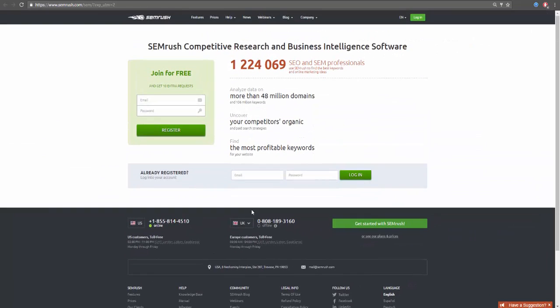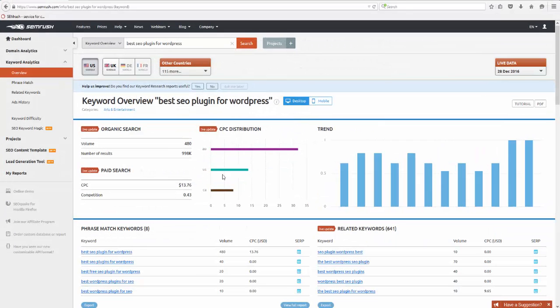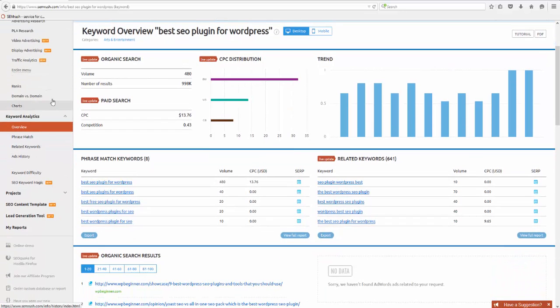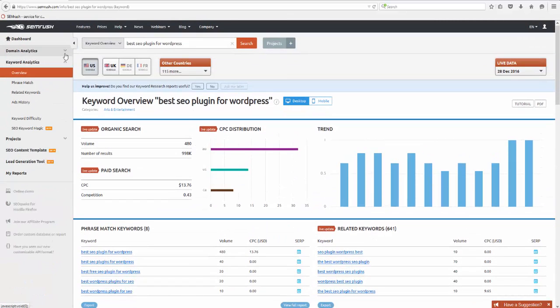Now with this tool, if I bring up my logged in account, once you log in, it will look something like this. It might seem a bit intimidating, but it's an excellent tool. It gives you stuff such as domain analytics to track backlinks. It also allows you to see where your competitors are advertising, and it quickly lets you find high traffic keywords that your competitors are using to gain a ton of traffic.